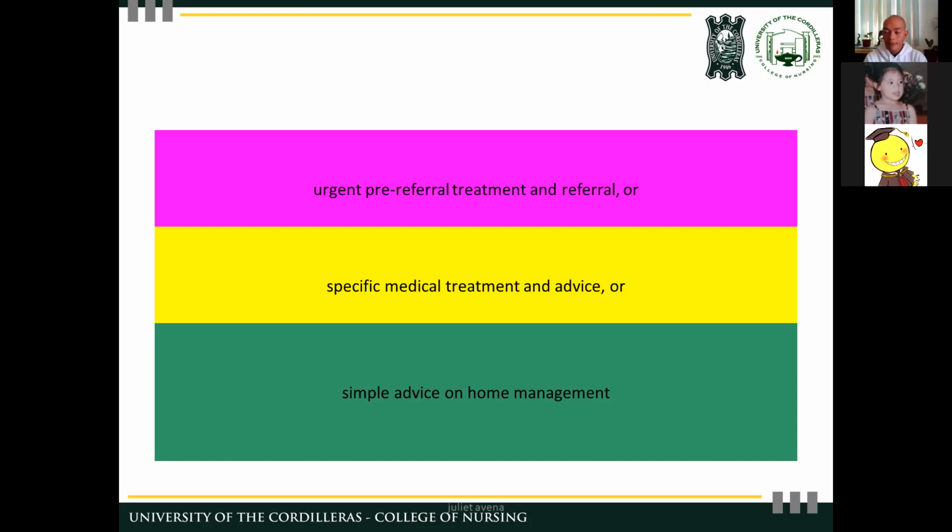After assessing, our patient can also fall under the yellow category. Under the yellow category, kumbaga, this is your OPD, outpatient services. So what happens is the patient is not really referred to the hospital. There are medications that can be given and administered in the rural health center, and the patient can continue treatment at home.